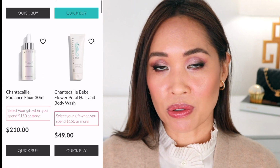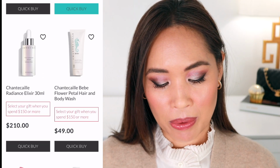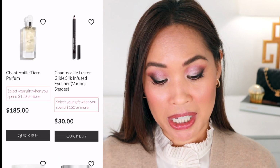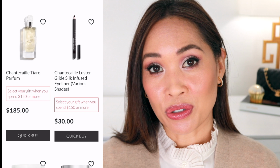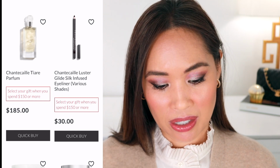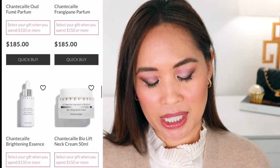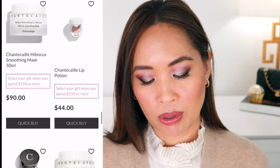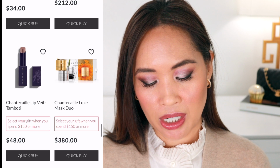Oh, the Radiance Elixir, that's like an everyday thing for me. I love that one. And I would like to try more of their eyeliners. I have 2 which are amazing. So if you don't like eyeliners that tug, this one, they don't tug at all. I think I called out the ones that I love, love, love the most. I mean, you really can't go wrong with a lot of Chantecaille here.